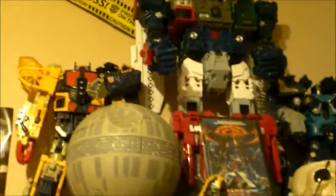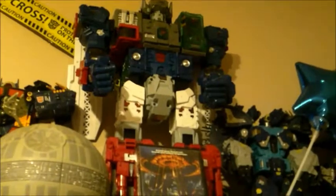But I thought I'd show everything off, show how everything's looking, show just how much has been added to the shelves. I also show the vegan shelves too, just for the fun of it. So we're going to start at the very top of my main bookshelf, where we have all my biggies, as I call them. We got Energon Omega Supreme, we got Titans Return Fort Max up there, Cybertron Primus, and a few other things like the Unicron head that came with Primus.